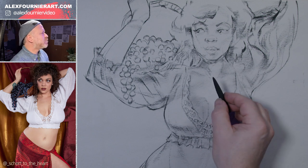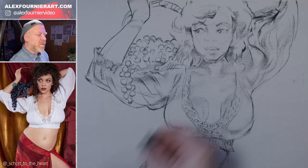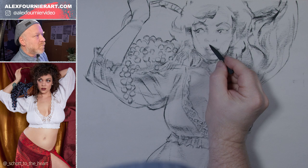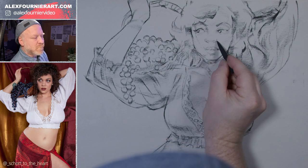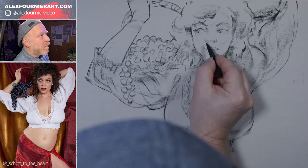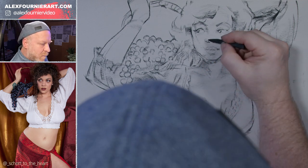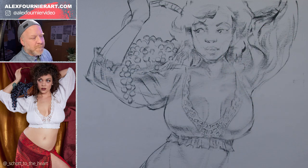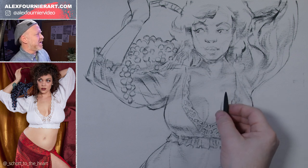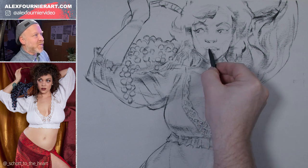Actually, I think I'm going to make her nose a little lower. Okay, and I'm going to simplify a little. Okay, that looks better. Sometimes you can get overboard, and if the scale of how big you're working isn't right, if you go too much into the nostril, it's like, whoop, we don't need that much.